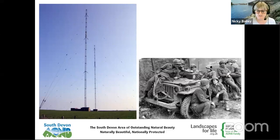This transmitter went on to play a really important part in D-Day. In May 1944, it was closed down and the mast functions were swapped over. So they actually made the reflector on the landward side send the transmission out over to France. The transmitter powers increased and staff were just told it was in readiness for transmitting a forces programme.